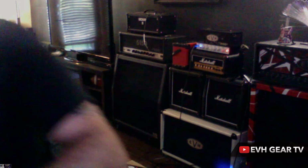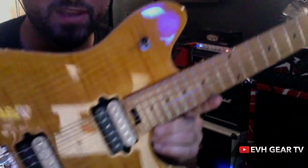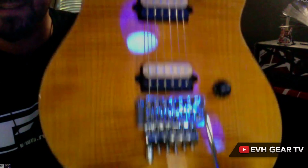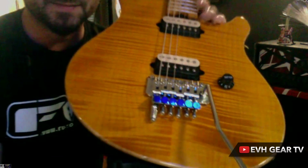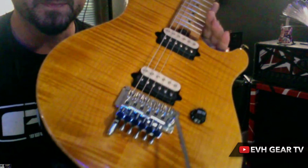This one I recently got. It's one of my favorites for sure. I love that PV Wolfgang Special USA. The flame on it is just gorgeous. Yeah, you can tell even with just indoor lighting. Usually with some of the PVs you have to almost be outside to see and appreciate the flame, but that's beautiful.